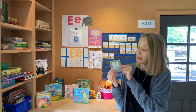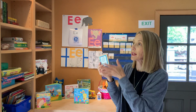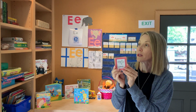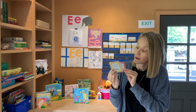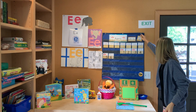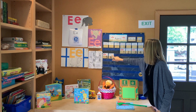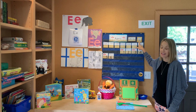This is stormy, so that would be lightning and thunder in the sky. Snowy? No, I don't see white flakes falling out of the sky, and my ground is not covered with white snow. Windy, I'm looking outside. No, you know what? My trees aren't blowing. The leaves aren't blowing. They're still, so there must not be wind. Do you see that card? Rainy. That is the card I'm putting in for the weather today. Today is rainy. And today is Monday, April 6th. And the weather is rainy.